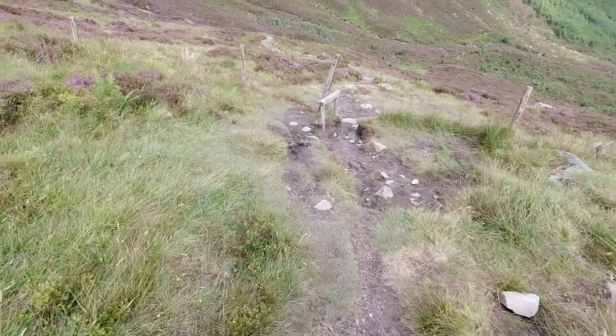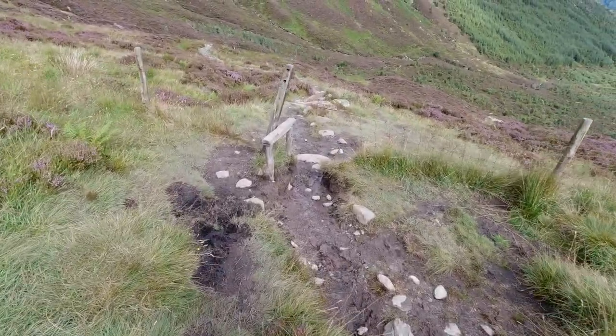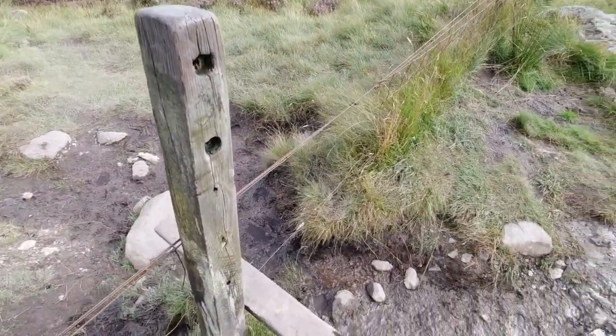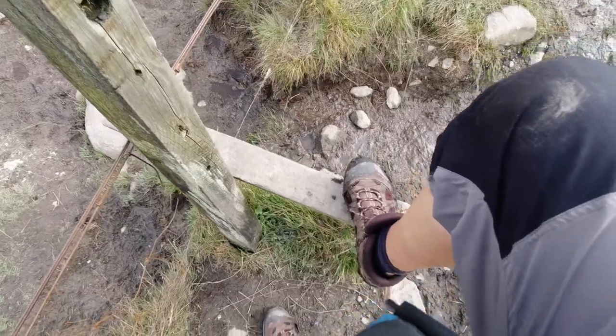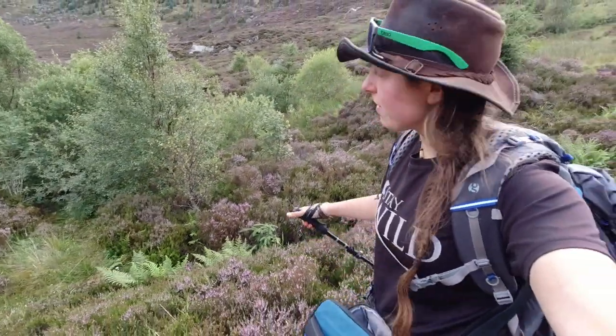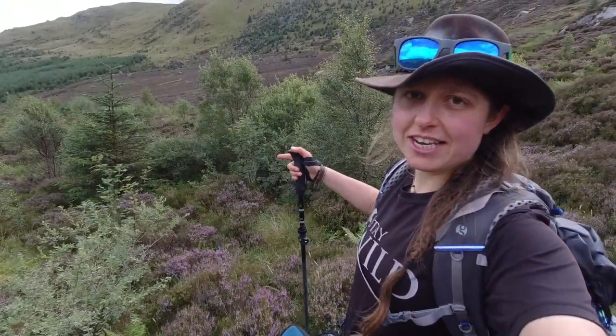We have a proper sketchy looking style coming up. Check this out. Okay, if that's stable, I'm impressed. Oh, it is. Somewhat. Take a look at this. So we dropped down into the heather now, which is awesome, but even better. Well, actually just equally as good.